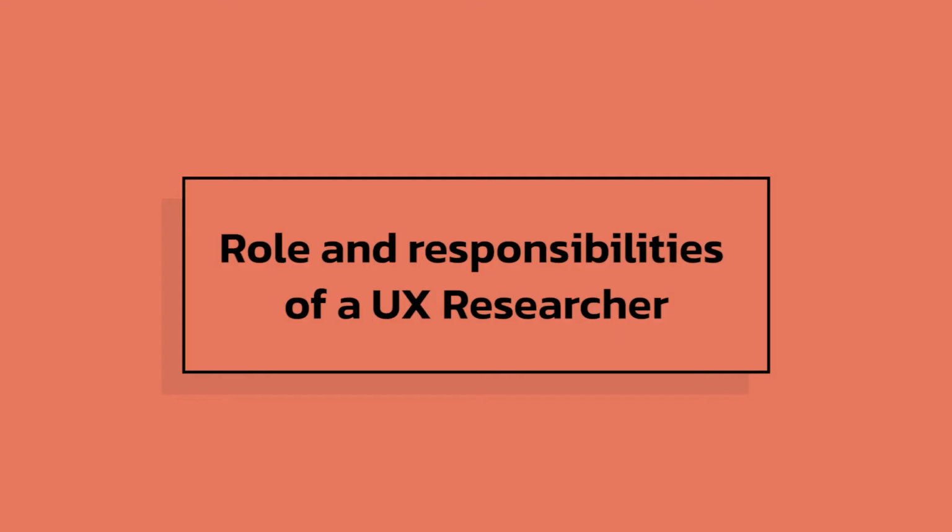Also, great interpersonal and communication skills are wonderful. Think about it. You're going to be the one conducting the research, helping colleagues understand user behaviours and presenting user insights to project stakeholders at all levels. Having great communication skills isn't a skill to be overlooked. It's essential to share user insights and product ideas. Roles and responsibilities of a UX researcher.